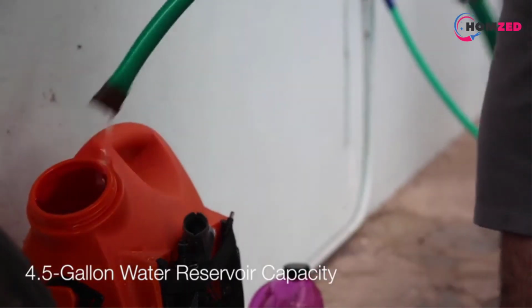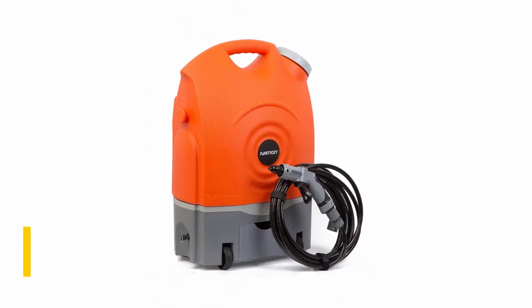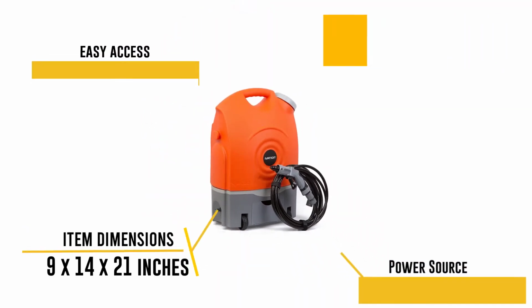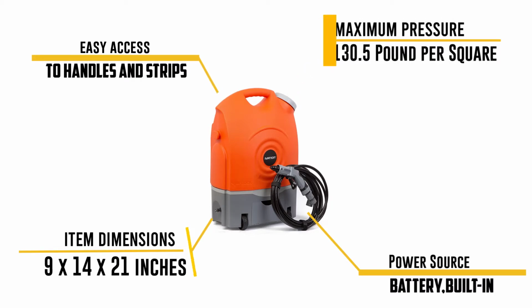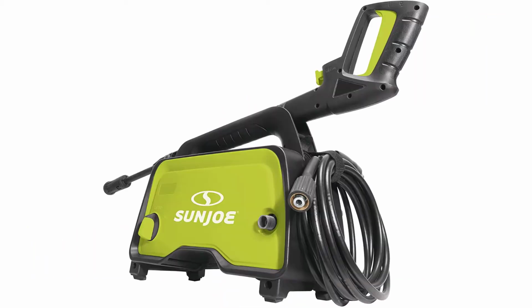The water passes through a durable 19.6-foot hose that is flexible and fits over the portable washer with a simple click-lock mechanism. It has a simple screw-locking nozzle with multiple heads that can be adjusted by simply turning.